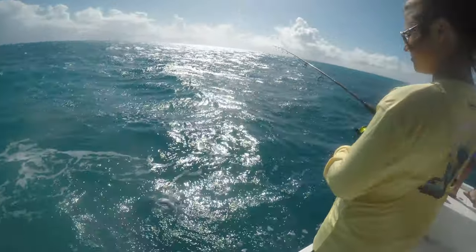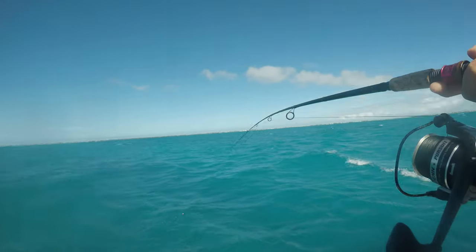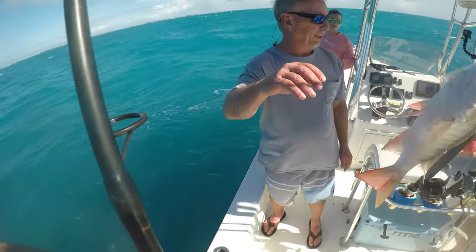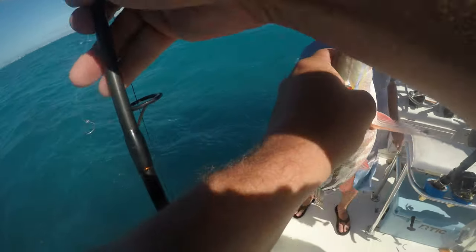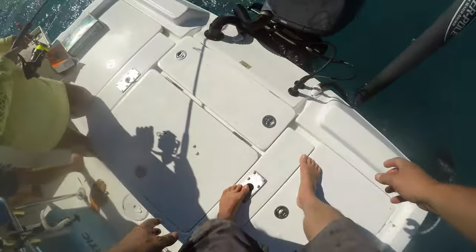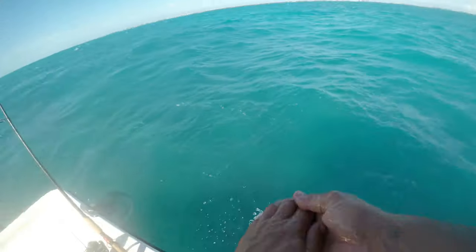Inch shy. Oh, it's a mutton, Alan. A mutton snapper. He's not legal. Look at that. Beautiful mutton. We'll check the limits, but I don't think he's big enough. I think he's big enough. You want me to get the paper, Brad? Nice mutton. There we go, guys, first mutton. Alan, come back here and work those muttons, brother.